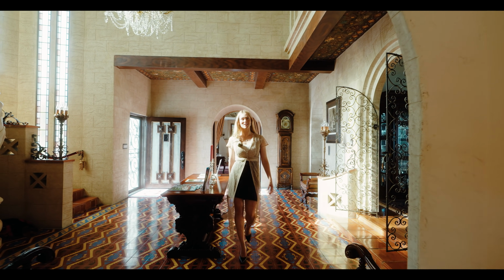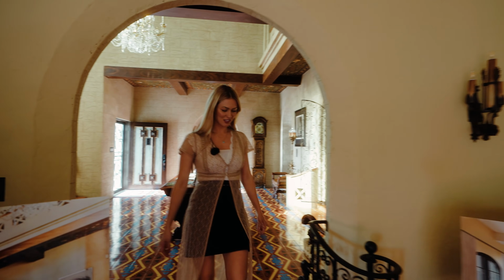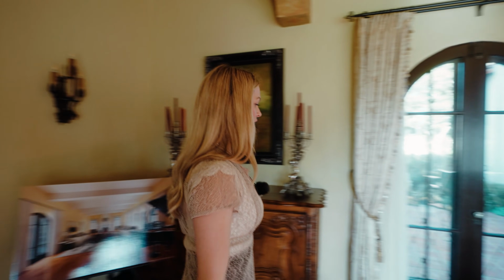Going to pass through the foyer under our plaster arches, down our tile steps, into the backyard.